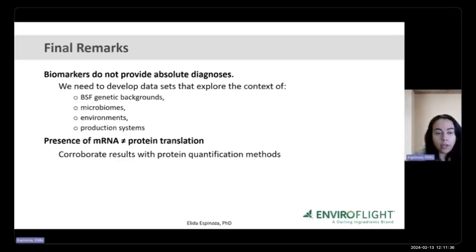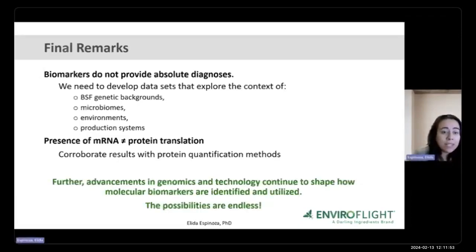But there's a lot that we can continue to grow and develop. And really what I'm proposing here is an alternative application to a technology that already exists and that many brilliant scientists are already currently testing. I think further advancements in genomics and technology are just going to make this use of molecular biomarkers a lot easier to attain, facilitate the process in which we identify a potential biomarker, and really the possibilities are endless with where this can go and how we can use it.